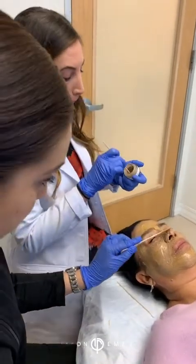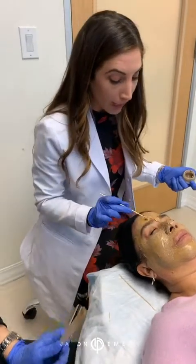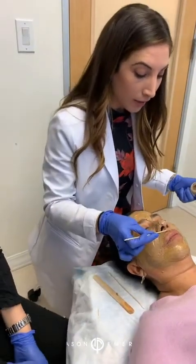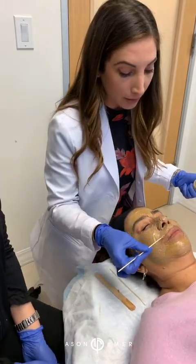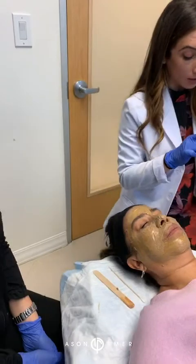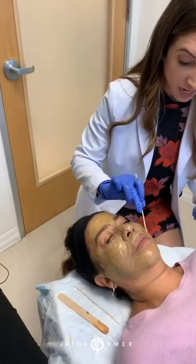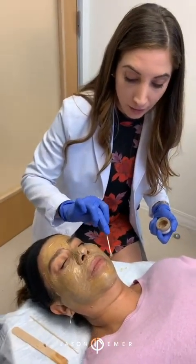There may be some swelling after the peel is removed. That is totally normal. Your skin is responding to this very high dose, strong peel, and so that's great. After that swelling has worked its way down, typically the redness fades as well and the peeling process starts. So you're looking at that progression of red and mild swelling for a couple days and then some light shedding.